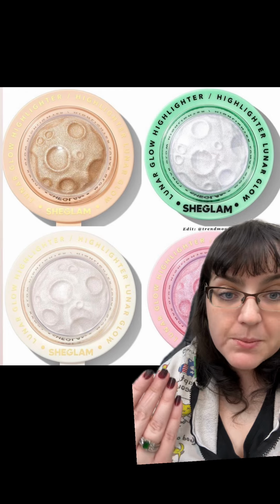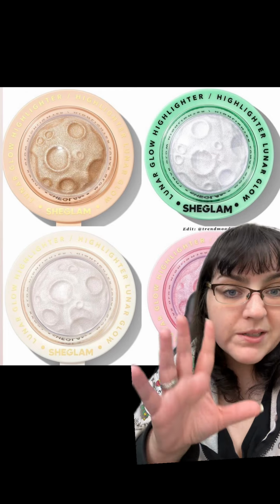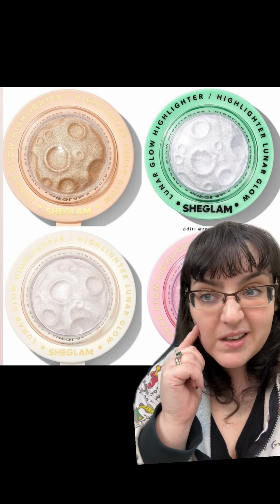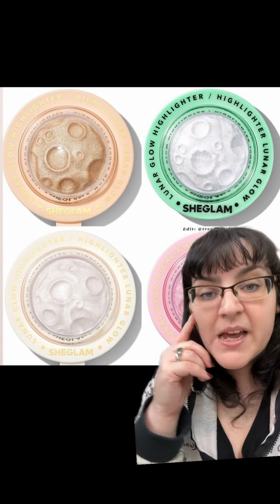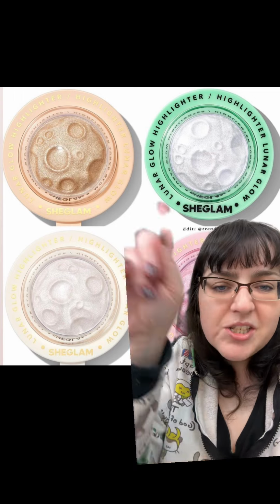But I do think the price is pretty good. It's always good to have an affordable option, because if you want to have sparkly highlighters, there's not that many that are affordable. You're going to have to spend a pretty penny. So for people who can't afford that, it's always good to have an option like that. But this just isn't for me.